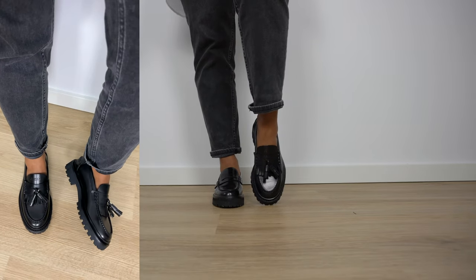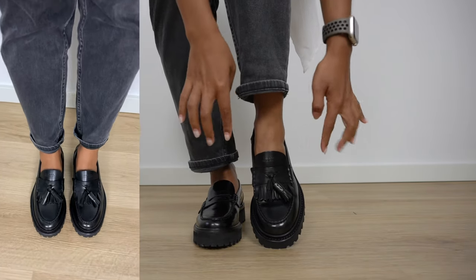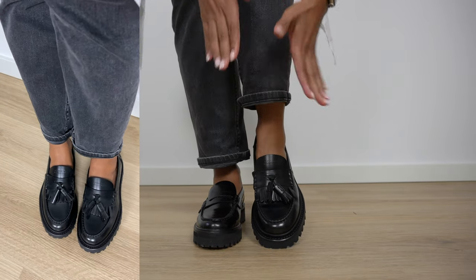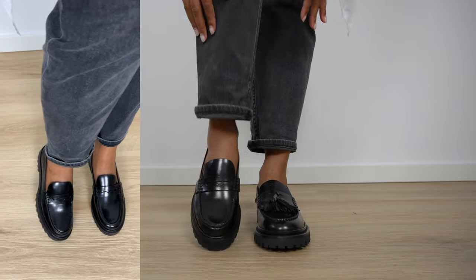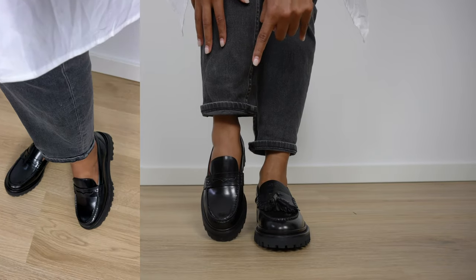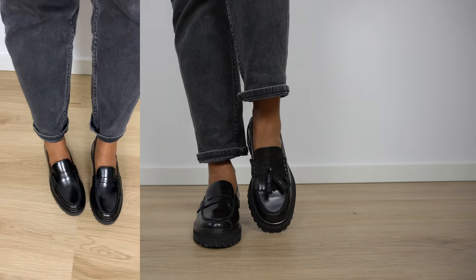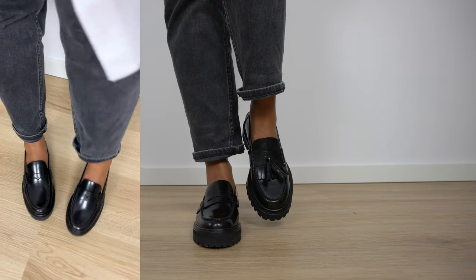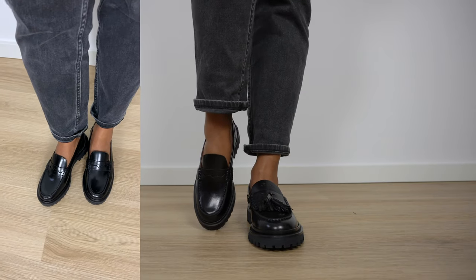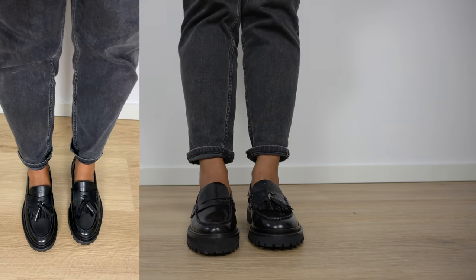What I love about these ones is that you can see the, I don't know how to call this, but it's wider at my toes area. So at really the foot area. This one is narrower. It's also a little bit pointier, you can see as well. So this one is a little bit chunkier and, I would say, a little bit more trendy. This one is a little bit more of that classic style, even though it has the chunky sole. So that's the biggest difference, I would say.